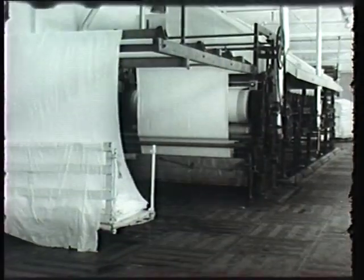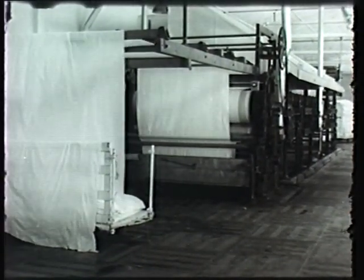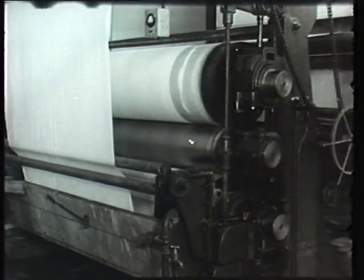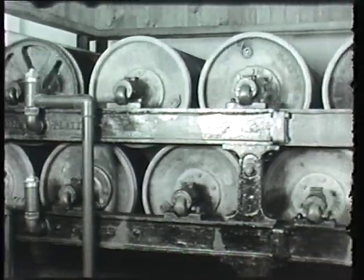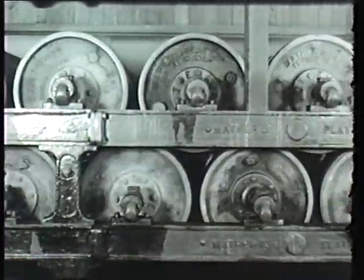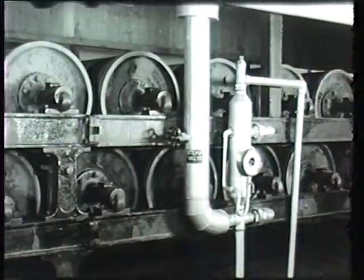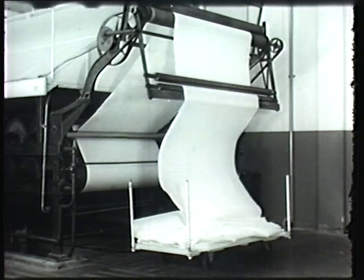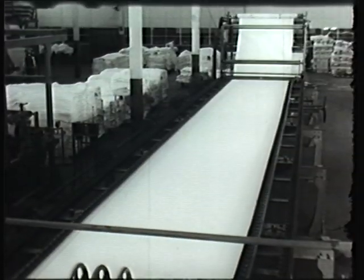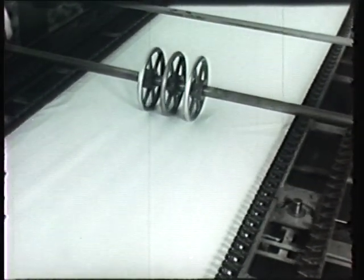In the final finishing processes, a range of still larger and impressive machinery is employed. First, the drying range, where the cloth is dried by passing over steam-heated cylinders. And this machine is a stenter, 60 feet long. Its function is to straighten the cloth and ensure the uniform guaranteed width.